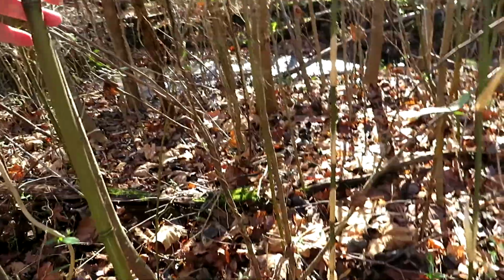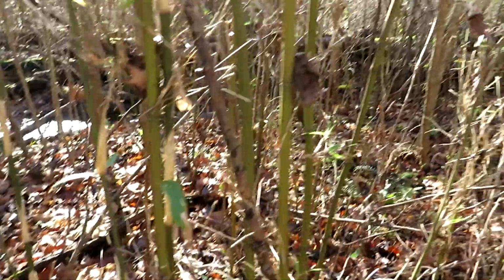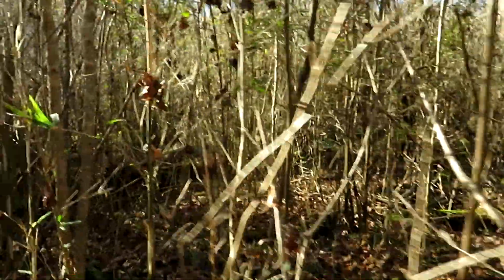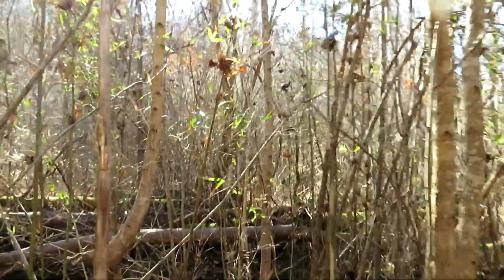Now this is honestly among the tallest and finest river cane that I have ever come across in Bankhead National Forest. All thanks to a tornado 10 years ago.